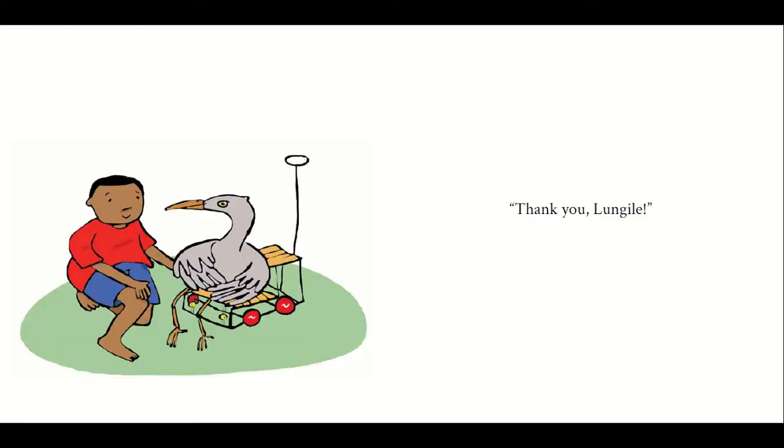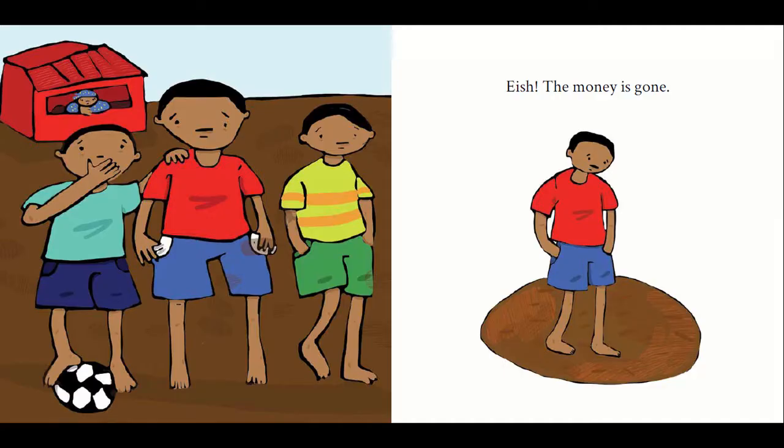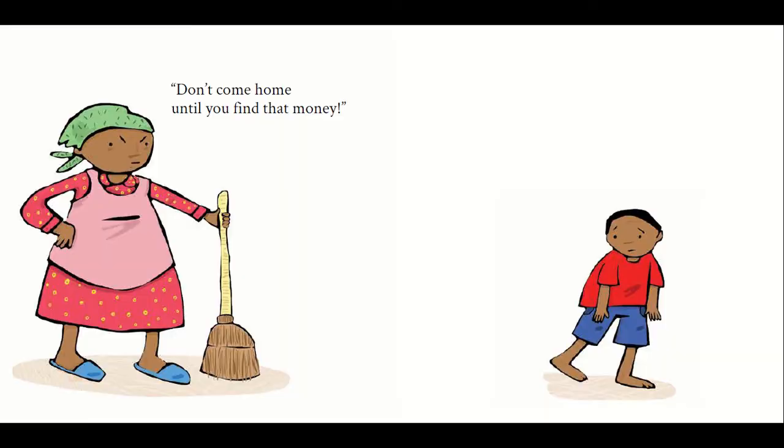Thank you, Lungile. The next day, Gogo sends Lungile to the shop to buy bread. On the way, he stops to play with his friends in the river. Ish, the money is gone. Don't come home until you find that money.